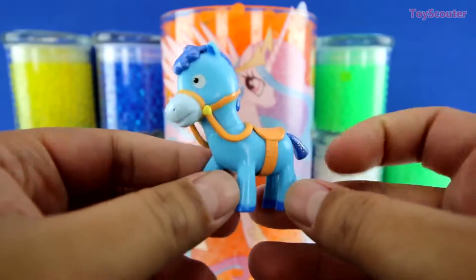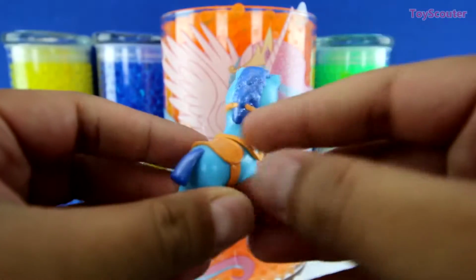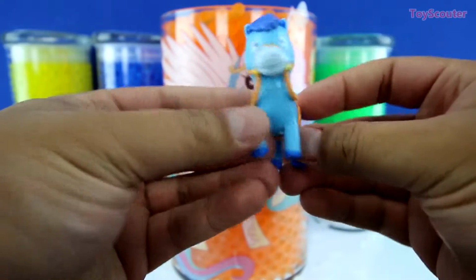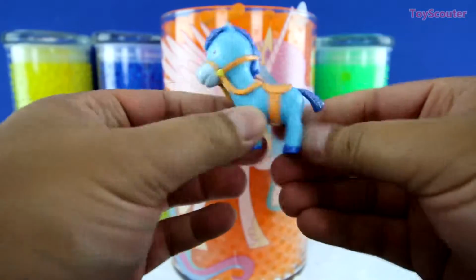We got Sparky, guys. He's a light blue horse with blue hair. And here's a saddle. I wonder if he knows how to ride. I love horses. They're super cool. I've never seen a blue one before though. See ya, Sparky.